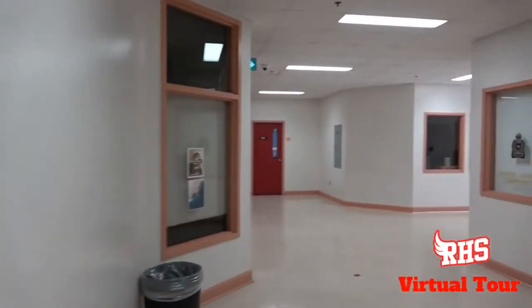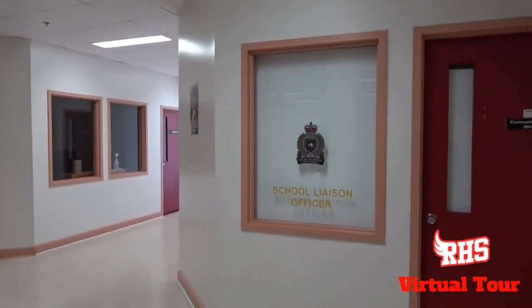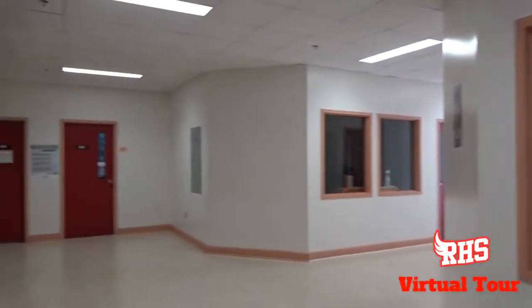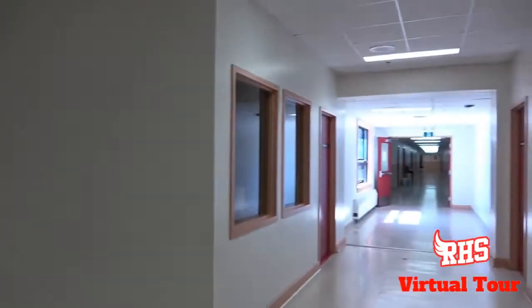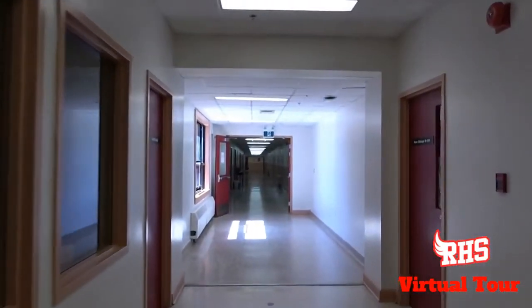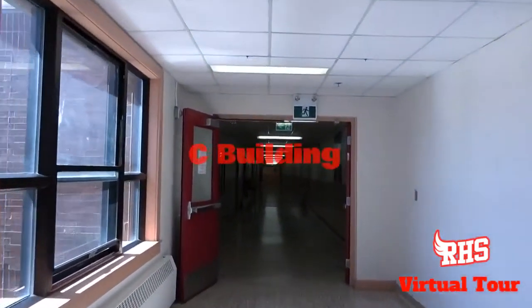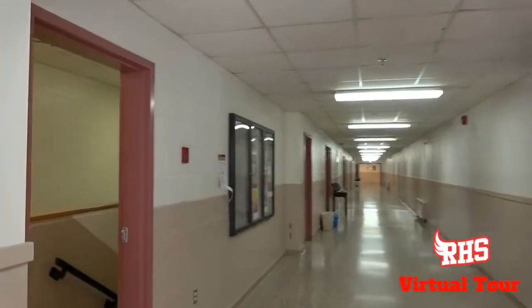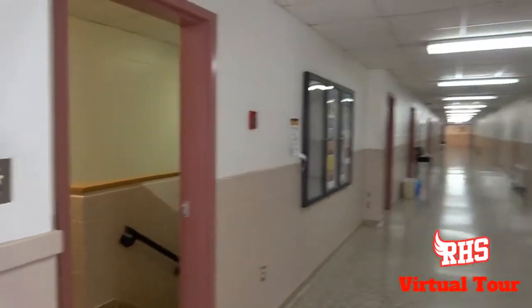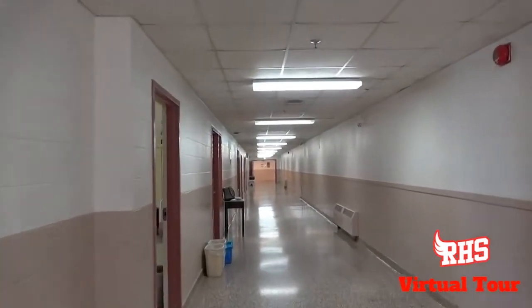And as we entered into the back of the C and B building, we have our school liaison officer, and then we have the back hallway between the C and the B buildings, which includes a number of different classrooms. As we enter back into the C building, we have our stairwell that will take you down to the first floor of C and to the cafeteria.